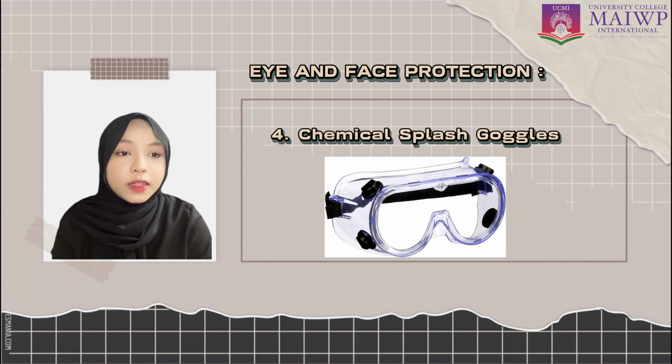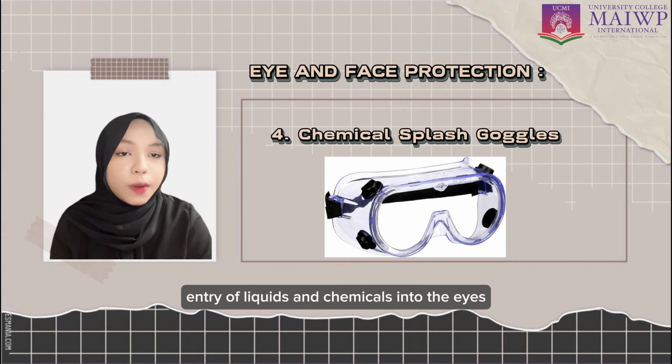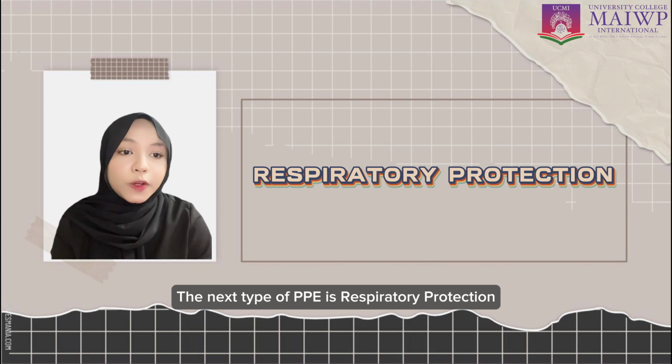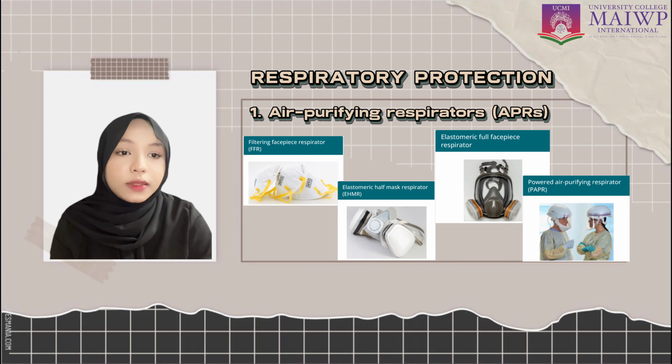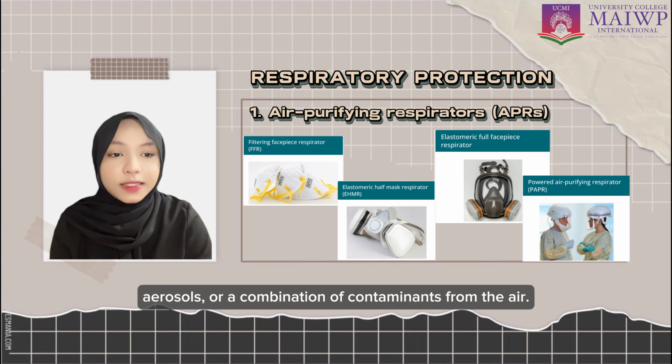Number 4 is chemical splash goggles. They are designed to prevent the entry of liquids and chemicals into the eyes and provide a secure seal around the eyes. The next type of PPE is respiratory protection. Number 1, air purifying respirators. They use filters, cartridges, or canisters to remove gases, vapors, aerosols, or a combination of contaminants from the air.